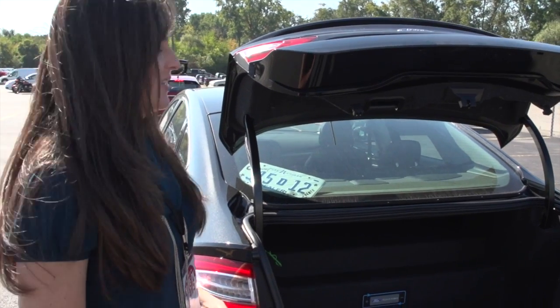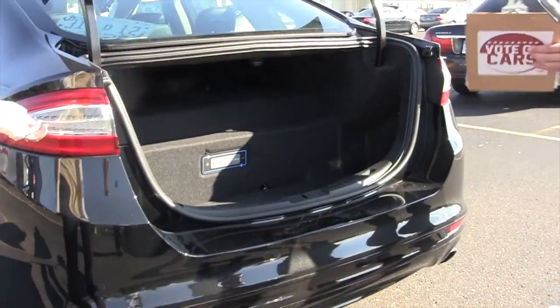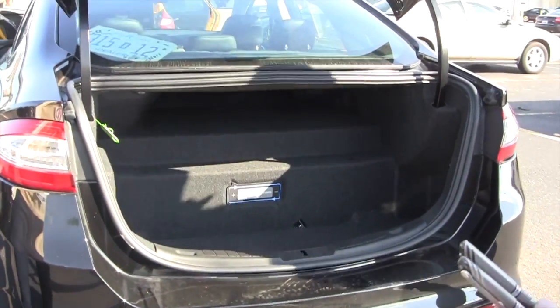The trunk space is probably my biggest concern. Wow, that's really small. I know, I was expecting it to be as huge as a normal Fusion, and I don't know if you could even get a stroller in there.